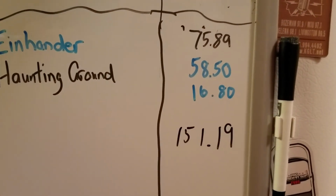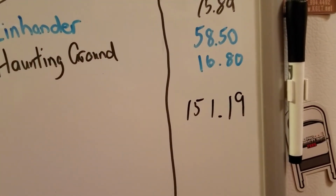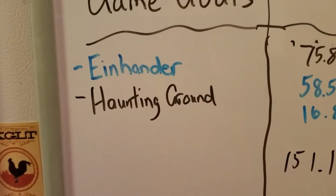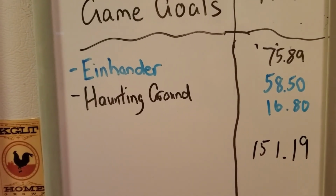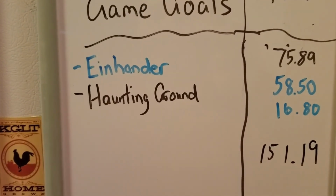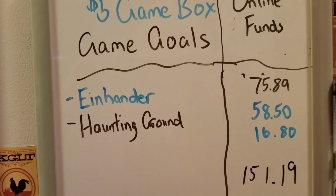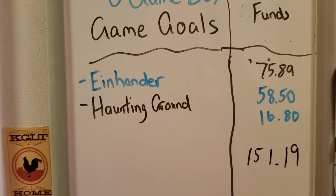Not going to be enough to get both of these, I'm afraid. Well, maybe if I find a sale. But that is more than enough to get one. Which one? Think I'm going to have to go shopping. Oh, man, that's exciting. Awesome. We're going to get one of our Game Goal games in the game box. Very exciting.